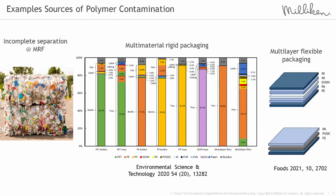Now, when we get into polyolefin packaging, like PE bottles, polypropylene bottles, and polypropylene trays, you can see that the majority of those materials are what they say they are, right? So the PE bottle is 77% polyethylene in this case, but it has about 10% polypropylene as a cap. Since both of them have densities less than 1, they both float, so they're really difficult to separate in that sink float sortation. And that's where some of these new emerging sortation technologies like flake sorting are coming into play.